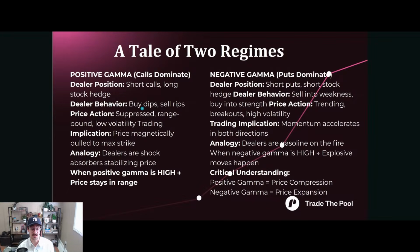So in positive, it's suppressive. They buy dips and they sell rips. In negative gamma, they have to trade almost like CTAs, so in trending ways. They have to sell into weakness and buy into strength. So the implication here is that the momentum is going to accelerate regardless of the direction.